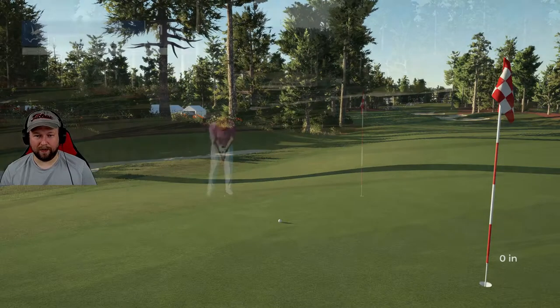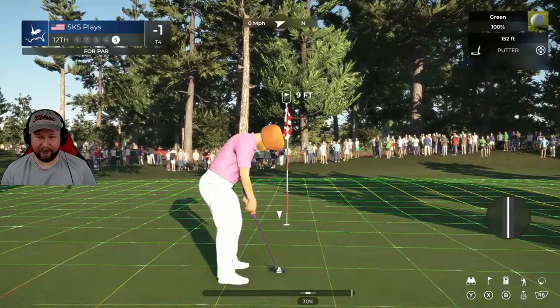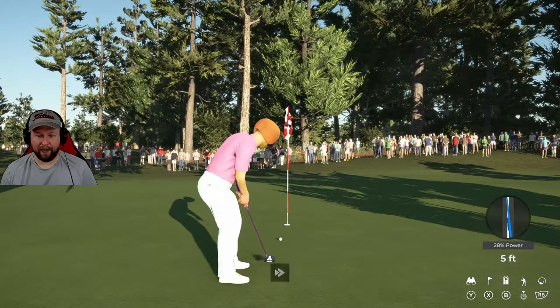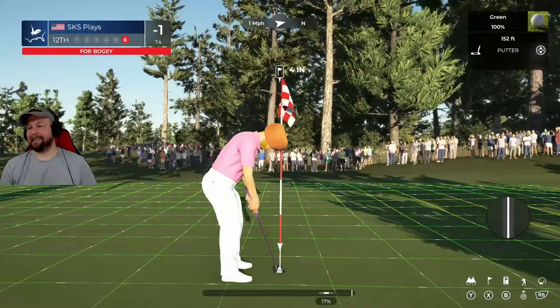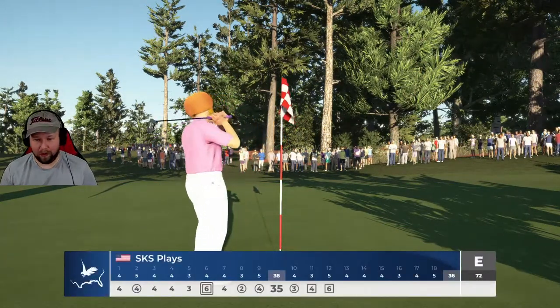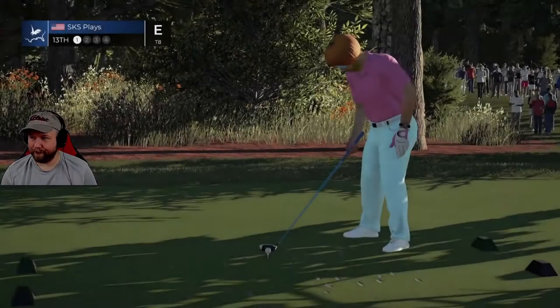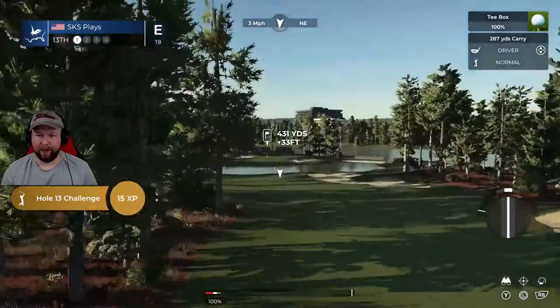The sun must be rising because it's really starting to. Oh, I didn't hit it hard enough. Half a chance of holing this one. And this one will be for bogey. Remember what I said about being right back there with him? We're on the way. Two bad ones in a row.